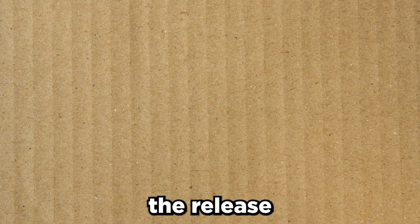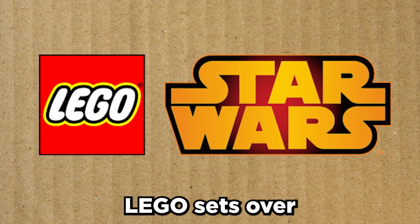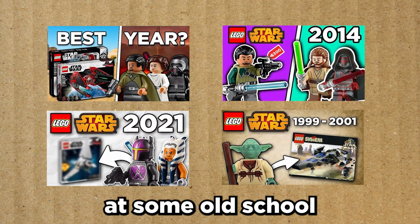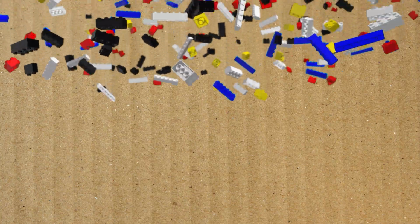2002 brought us the release of Star Wars Episode 2 Attack of the Clones, and with that came a number of LEGO sets over the next few years. What's up LEGO fans, it's LEGO Man Cam, and today we're continuing on with the series and taking a look at some old school LEGO Star Wars sets. I'm going to be giving each set a score out of 10.